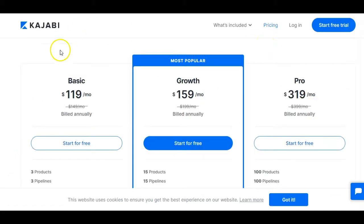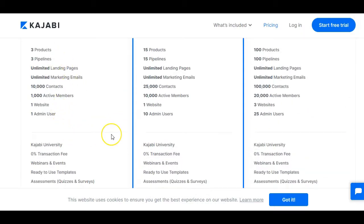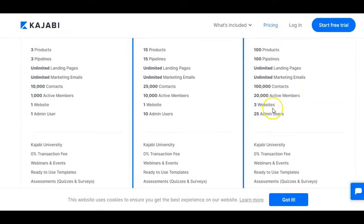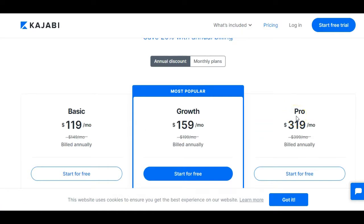Okay, Kajabi, it's $119 a month, but again, you're pretty limited. So you're looking at basically pro and not nearly as many tools. This is only 3 websites, and that's $319 a month. Okay, so just so you have an idea.